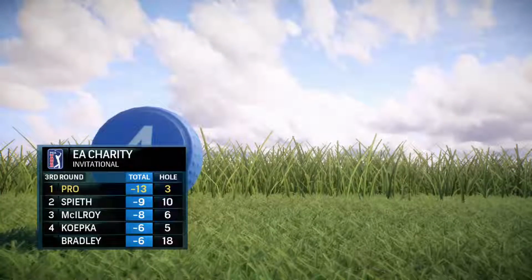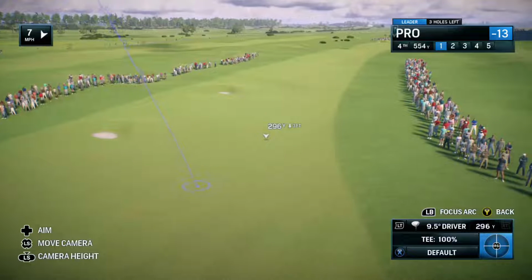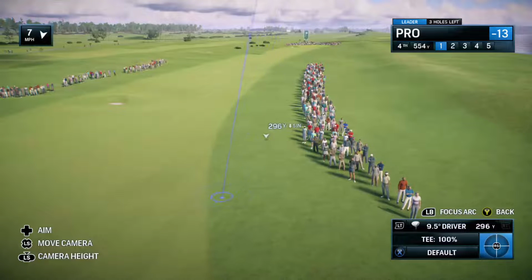It's a dogleg right, par 5, the 4th hole. Can you cut the corner here, Frank? Well, you don't have to. There is a bunker down the right side that's going to take at least 280 yards to get past. You can also cut it around there and sort of follow the shape of the hole.